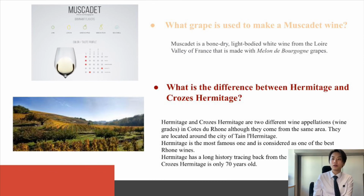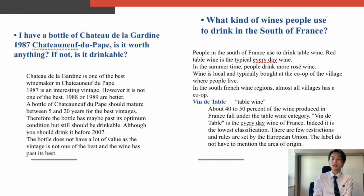I have a bottle of Château de la Gardine 1987 Châteauneuf-du-Pape. Is it worth anything? If not, is it drinkable? Château de la Gardine is one of the best winemakers in Châteauneuf-du-Pape. 1987 is an interesting vintage, however, it is not one of the best. 1988 or 1989 are better.